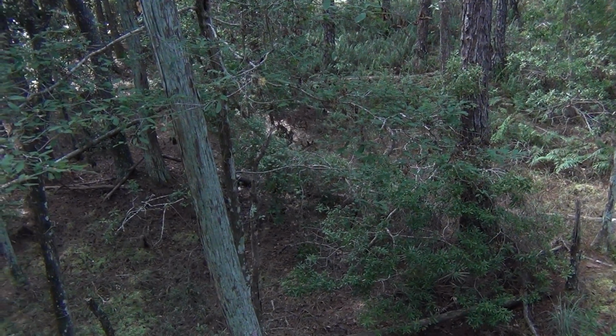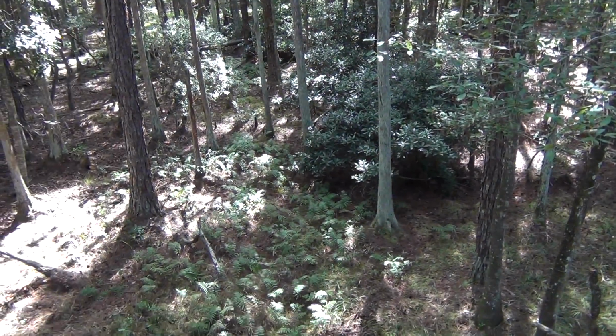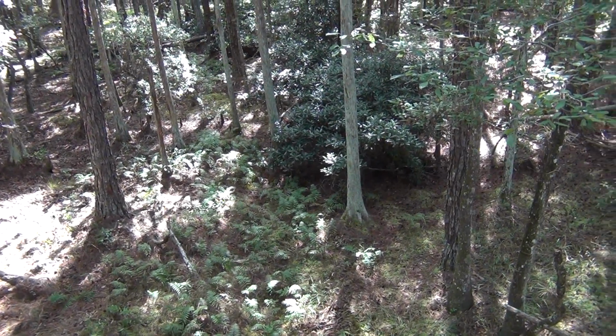And if you can make it out, there's a stack of some brush here, which is going to bring them perfectly in for a 10-yard shot right by the base of that cypress.